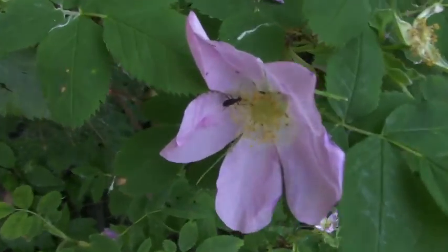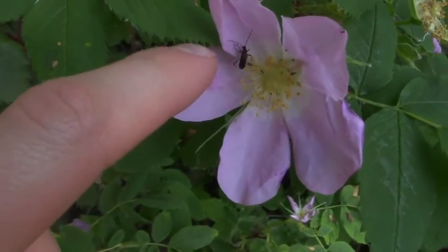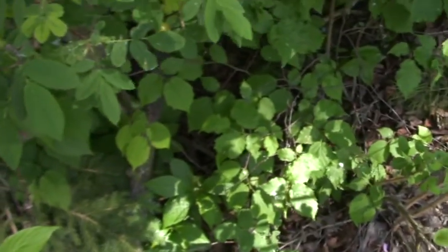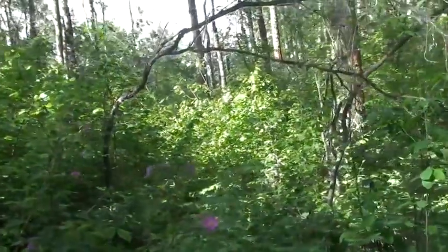Okay, so if you recall those beetles that I mentioned before, watch what happens when I disturb the flower. Oh, this is not the same one. Okay, that's awkward.